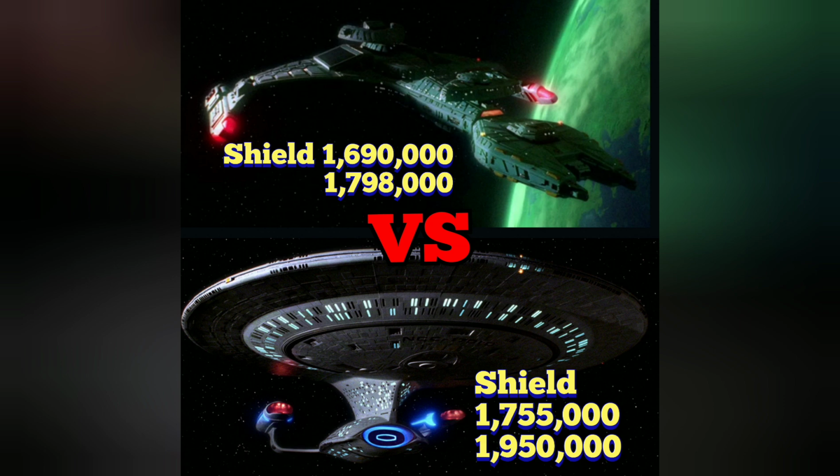So 1,690,000 versus 1,755,000. They are so close that I really think that they're the same shield technology. It's just Federation technology maybe doesn't work with Klingon technology as perfectly, so it's slightly off. That's where I'm getting this.